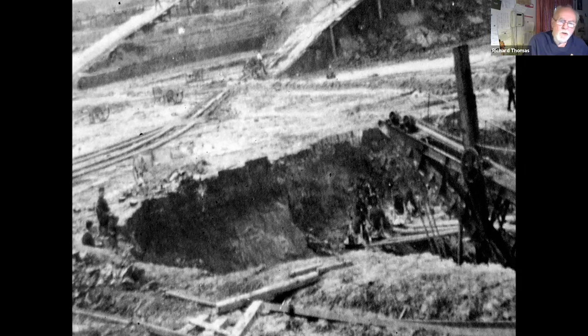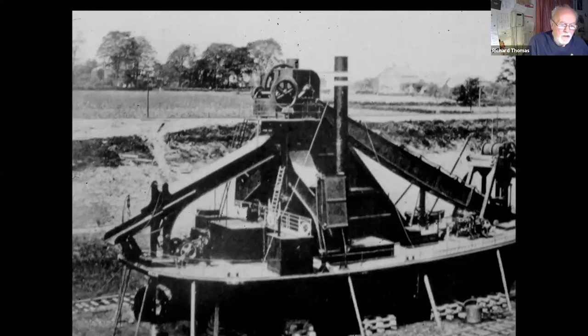I wonder if this hole is the one they dug for the dredger Bollin. This craft was brought to the site in pieces and then built in the hole. Then the hole was flooded, and the floating dredger proceeded to dig its own way out.